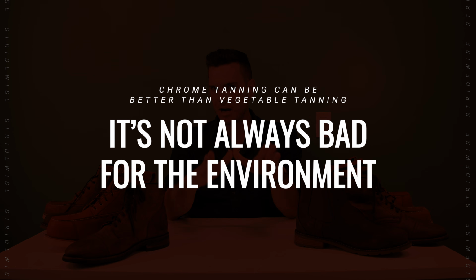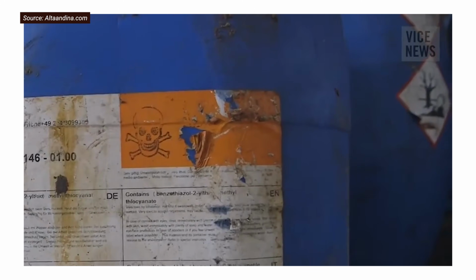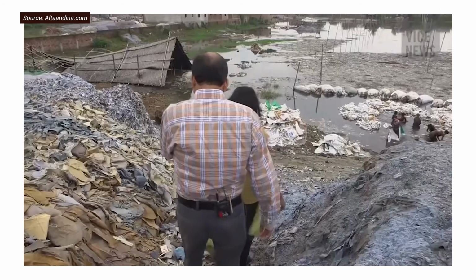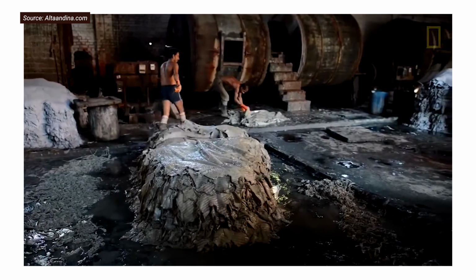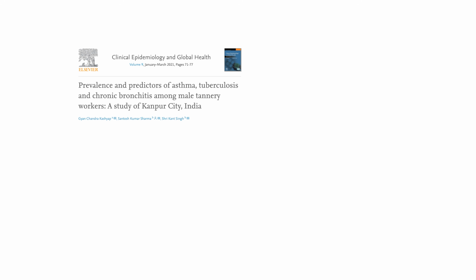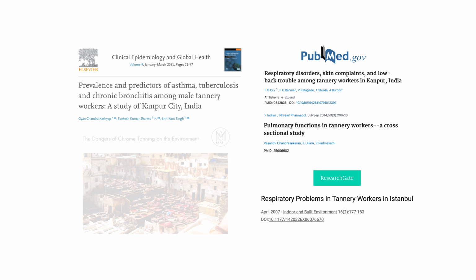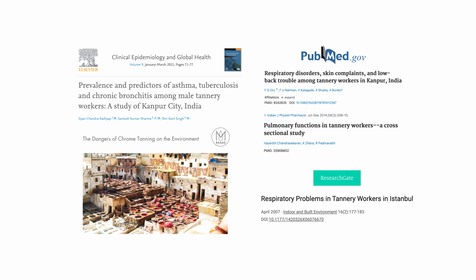Chrome tanning has a terrible reputation for producing chromium-6. Chromium-3 is what is used to tan the leather, and it's actually necessary for human nutrition. You can take it as a supplement. Under certain conditions, like high humidity or pH levels, chromium-3 can oxidize and produce chromium-6, which is associated with a huge range of health problems ranging from skin rashes, ulcers, respiratory problems, weakened immune systems, birth defects, kidney and liver damage, alteration of genetic material, lung cancer, even death. And the Indian city of Kanpur is experiencing a ton of these maladies because of its 250 plus tanneries.